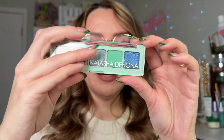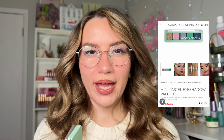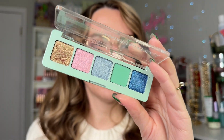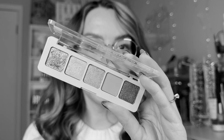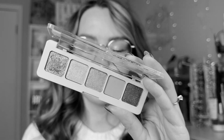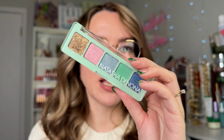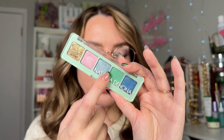Then we have the Mini Pastel eyeshadow palette. It was basically what I grabbed when I didn't want to pick up the Midi Pastel eyeshadow palette. I just knew I wouldn't use those shades very often, and this is a good pop of color palette. You know what I'm trying to say? A pop of color eyeshadow palette that I would take as a companion palette to a neutrals palette when I go traveling. This is what I love using this guy for.